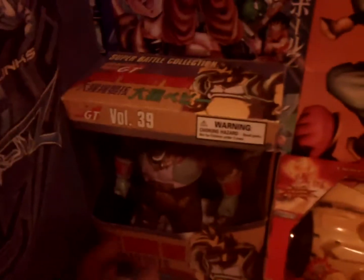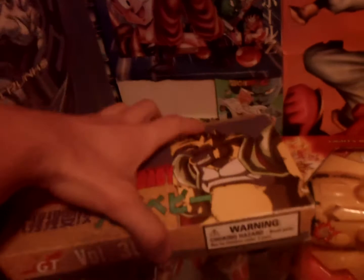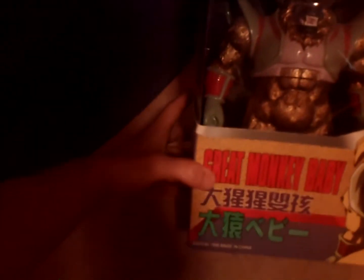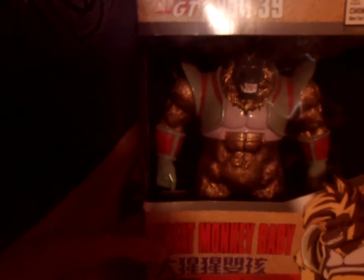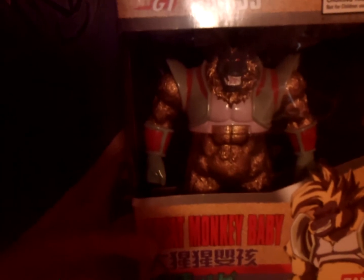And then, oh my god. This thing right here, man. Dragon Ball GT Super Battle Collection, Volume 39. Great Monkey Baby. Wow. I can't believe I'm holding this thing. To be honest with you guys, I really can't. It's surreal, almost. I can't believe I have this.